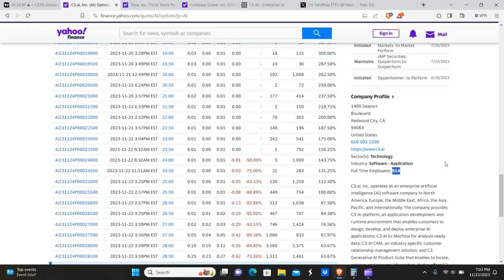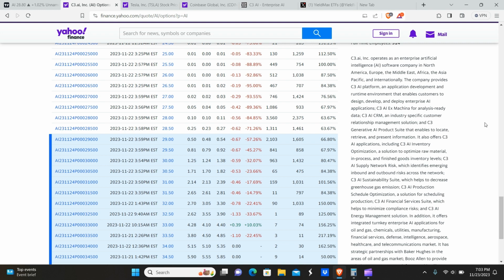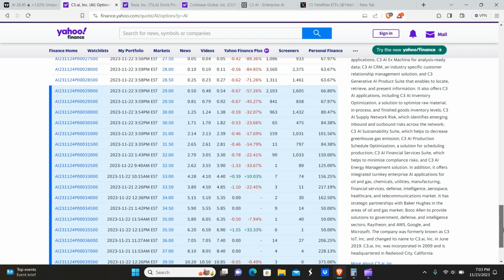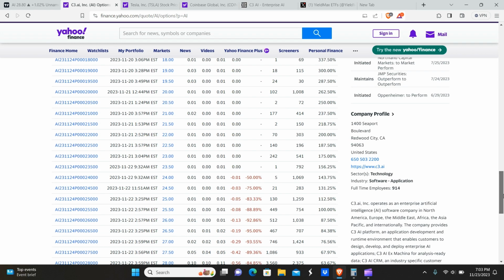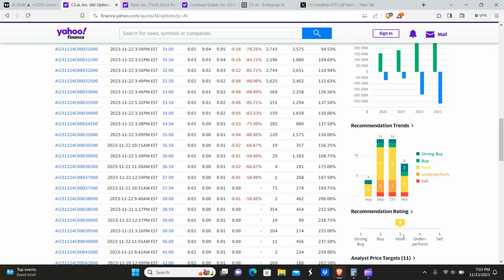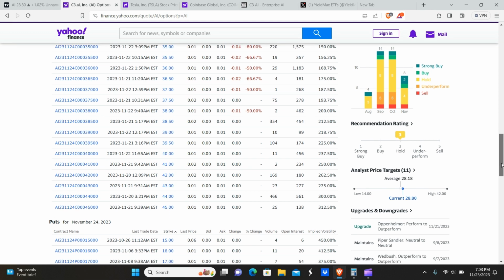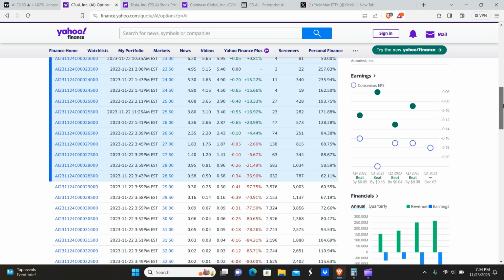You can see they're based in California. They have 900 employees. They are a software application company. Here's all their details. We could basically read over all this, but essentially, the ticker symbol says it all. What they do is pretty much AI applications and deployments. So you get a strong buy kind of hold narrative here. Basically, analysts are estimating somewhere between $14 to $42. Unless the Fed's cutting rates next month, we're in January, I don't really see $14 as being reasonable. I think it could easily go back up to $42.